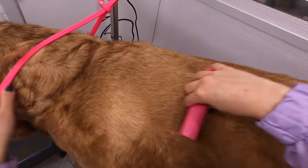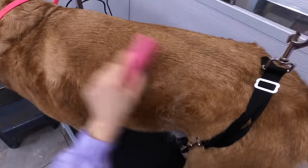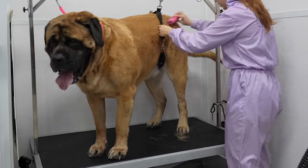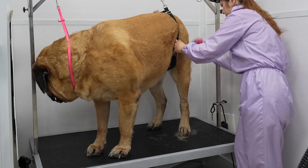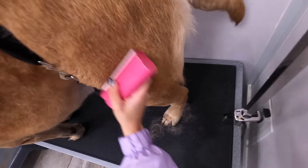Okay, so I'm gonna keep him in the belly band while I de-shed him, just because I won't be able to brush his back end properly. And yes, he is losing a ton of hair. So what I'm gonna do is I'm gonna do his back end first, and then he can lay down, and then I can do the rest of his body. You are a shedding beast, man. He is overstanding at this point.